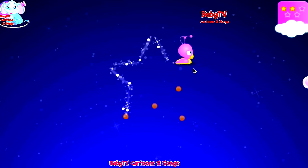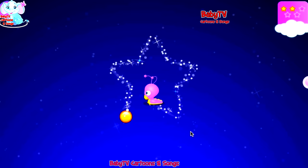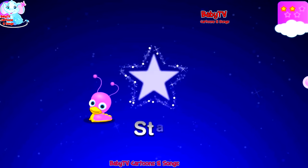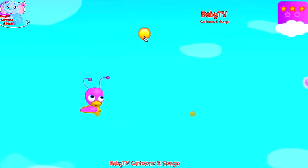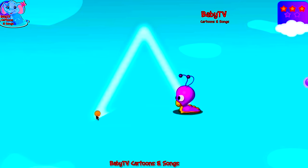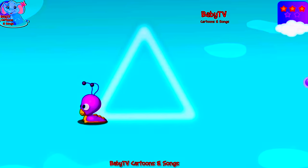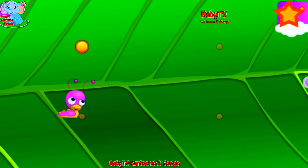Great! Can you already guess which shape we're drawing? Almost finished! Click again! Wow! We've drawn a magnificent star! Which shape will we draw now? Great! Can you already guess which shape we're drawing? Look! We've drawn a triangle! Now, let's draw another shape.